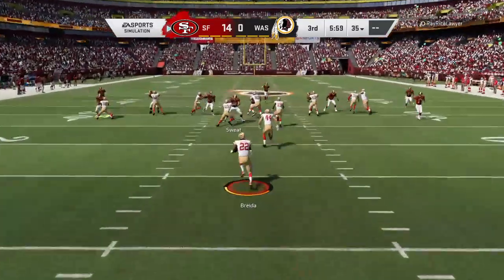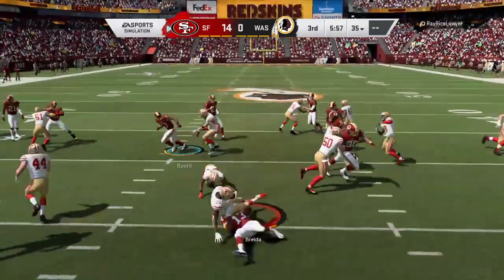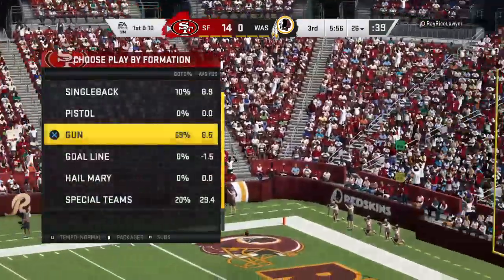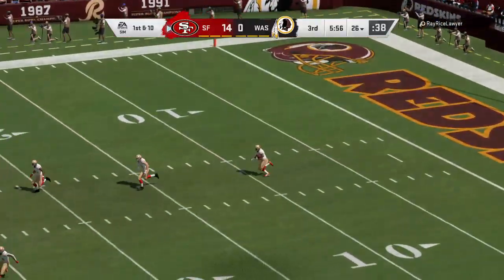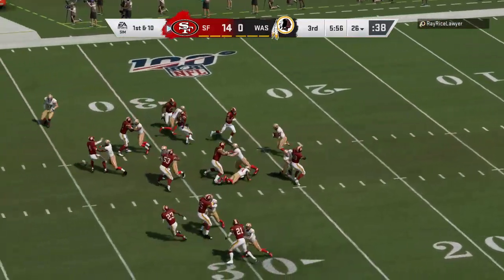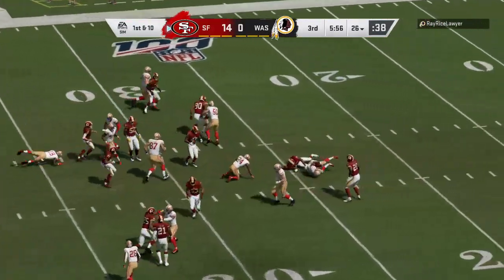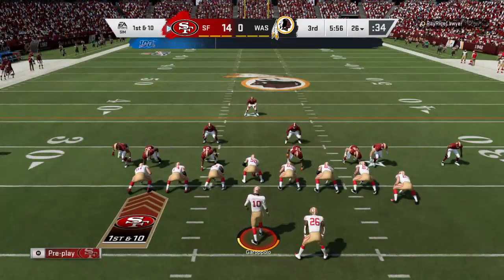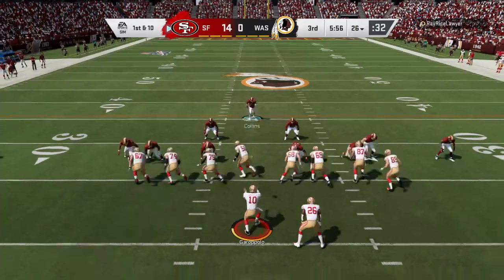This fielded at the 2. And he'll take it up past the 25 to the 26-yard line. At their own 26-yard line. Here we go. Garoppolo going to bring the Niners up here 1st and 10 at their own 26.